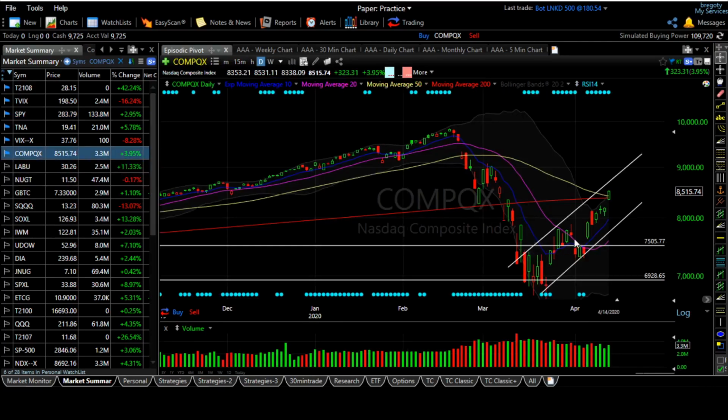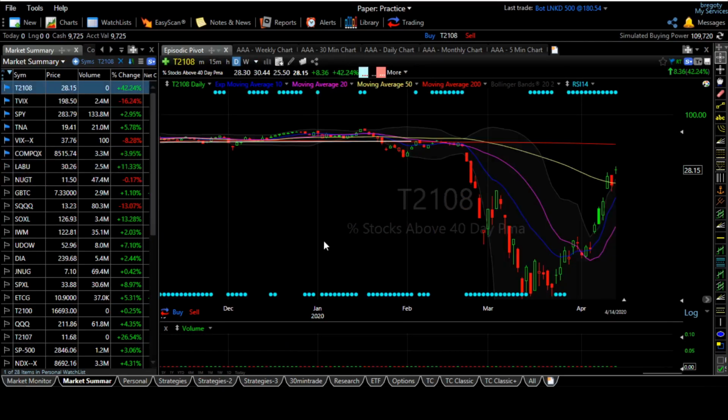Even if you see the Nasdaq, it still touched the 200-day average. Might be it will oscillate here before moving towards the uptrend. If you see the T2108, what it tells is the bull and bear kind of thing. Who is dominating whom? So still the bulls really acted very well. It went fine. Still it is moving upwards, so that means the bullish people are dominating in this market.